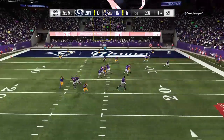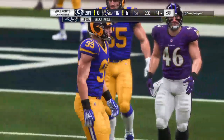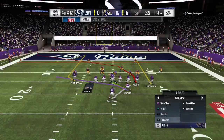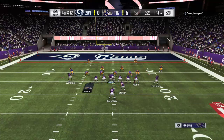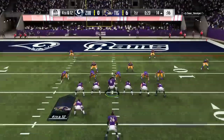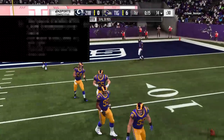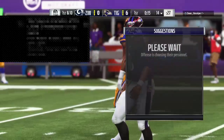On 3rd down, Mariota eluding the pressure right. And he can't find a receiver, and he's brought down. Joey Bosa in there to get him for a loss of 3, and it'll be 4th down. Now Mariota on 4th down. And my goodness, this is incomplete. There to knock that one away defensively, Eric Kendricks.